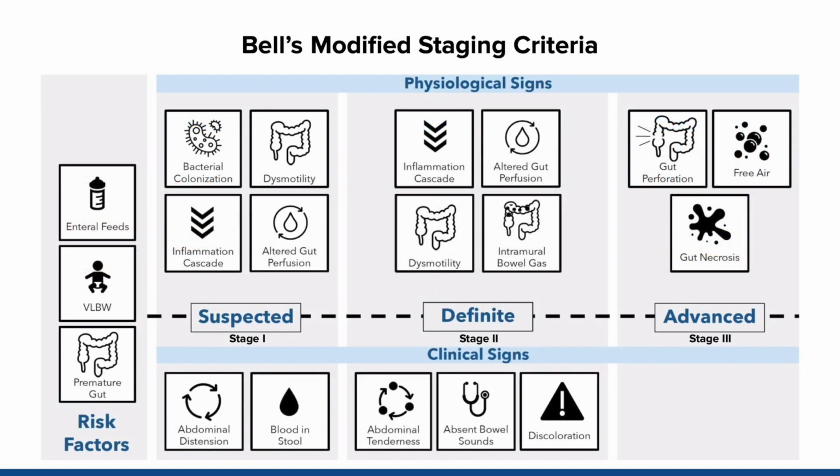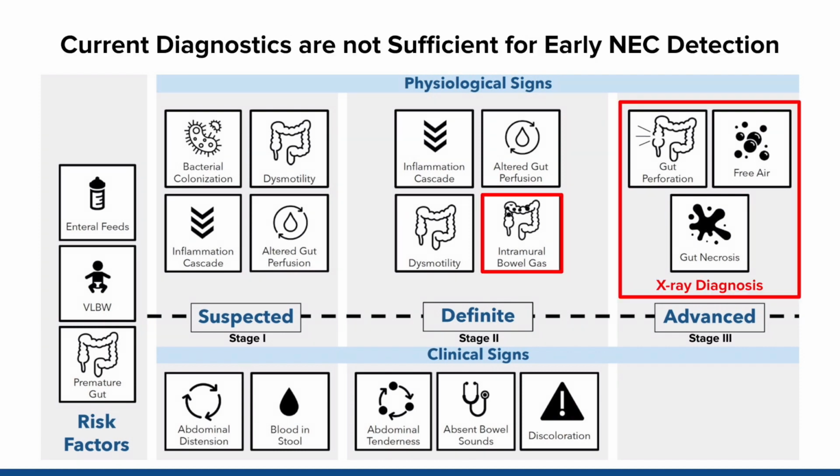NEC is a multi-stage disease. Bell's modified staging criteria breaks down the disease development into 3 stages: suspected, definite, and advanced NEC. When laying out both the physiological and clinical manifestations of NEC at each stage, you can see that on X-rays, clinicians often look for dilated bowel loops, bowel perforation, and free air in the abdomen. These signs present as some of the latest indicators of NEC.